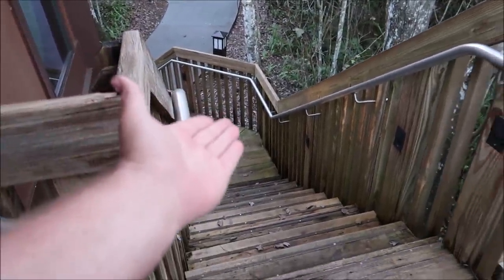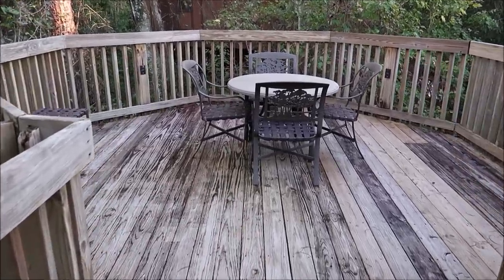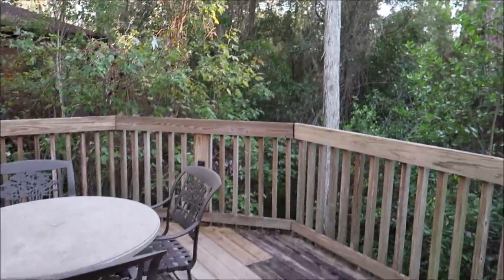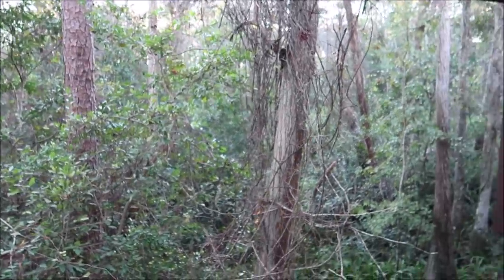Before we go into the room, I want to show you guys the deck out here. It is so beautiful, and I love just being surrounded by nature. Right here are the steps to actually come up, and then take a look at this nice deck. Isn't it nice? Got a nice patio set with trees on them, and then you just got this beautiful scenery. It is absolutely amazing. Oh, I can hear the boats.